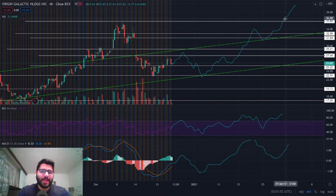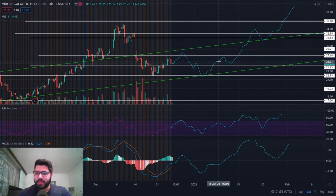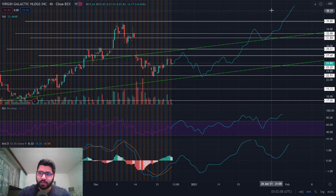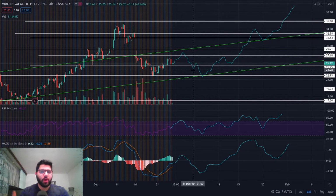So as it is, yes, we could see a little bit of downturn, approximately $6, I would say from top to bottom. But from the current price, $3 down potentially. And then after that, if we get lucky, we could be seeing that $40, which would mean that from bottom to top right here, that would be almost 100% gain in Virgin Galactic stock.